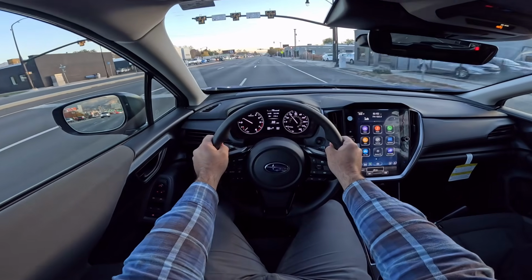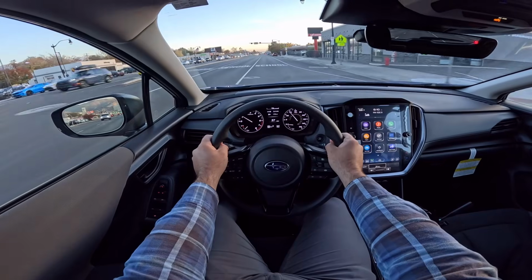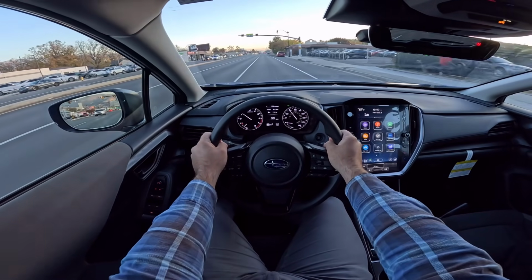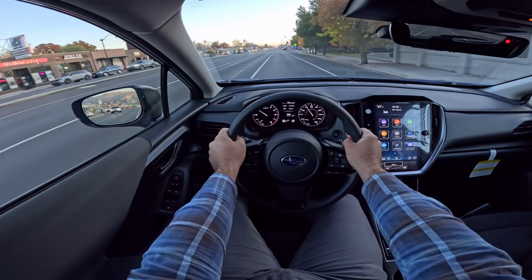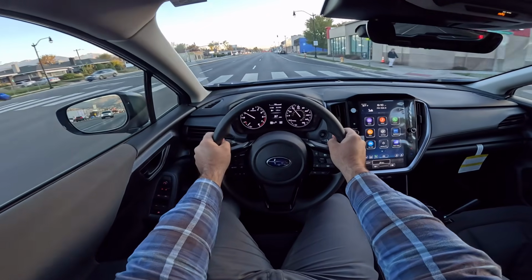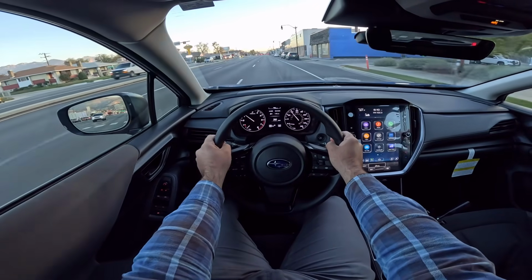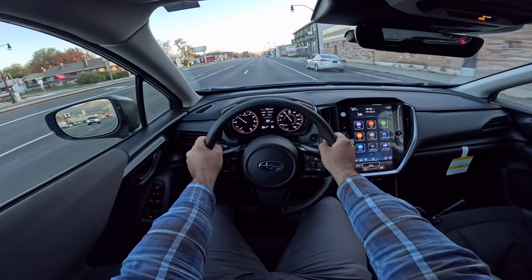Yeah, it's smooth. I mean, it's got good power for what it is. It's still an NA 4-cylinder, and we're like 4,000 feet above sea level, so you get a little bit of power loss. I do like the suspension in the Crosstrek, though. I think it's comfortable. It's a nice little run-around car. Really is. I'm glad that Subaru still makes it.